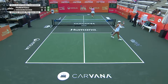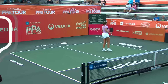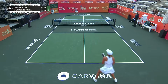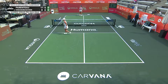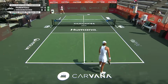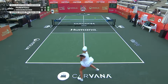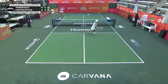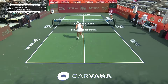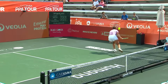And that's what she's got to do. She's got to take her time just a little bit more, so she can maybe get Catherine to guess which direction she's gonna go, and then just swing right through that ball. That's it. You see how well Catherine closes up the body, opens up for the shot. She rotates phenomenally well. Widdershoven is kind of getting caught a little bit too open on a lot of these shots, and right there was a little bit better, but it's good. Oh, she gets that. Oh, almost survives it. Line drive from Parenteau. Phenomenal. Hangs in till the last minute.